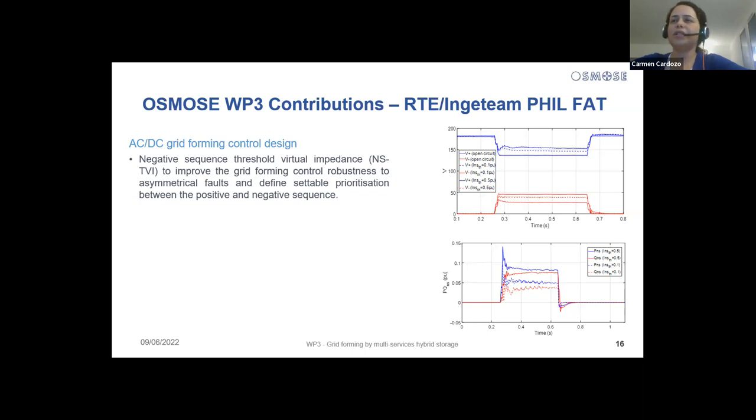Also, because of grid codes, we now have this kind of droops between the positive and negative sequence, and as we have limited current in a converter, we want to control the share of positive and negative sequence. We wanted to know if it was feasible to control the share of positive and negative sequence current in a grid forming converter. So that was one of the main contributions, let's say. Inge team proposed a control that is public, published, on how to share the current when you have an unbalanced fault.